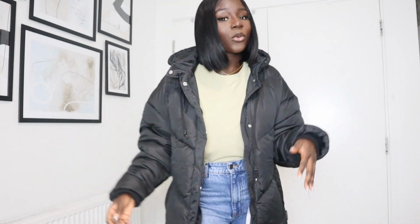I love the print of this one, love how it fits, I love the fact that it's got the hood and the drawstrings here as well. All in all, it's just a good all-around functional nice jacket to have. So this was the next one I picked up.